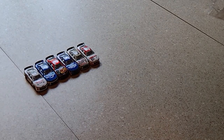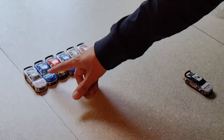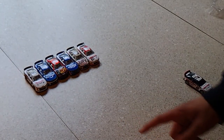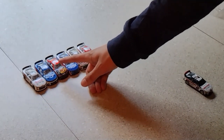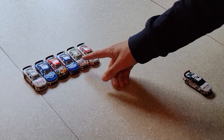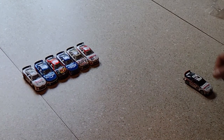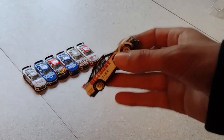If I had to, let's just rate these cars. 8 out of 10, 7 out of 10, just because of the door placement. It is a test car, though, so that's to be expected. 10 out of 10, 8 out of 10, 10 out of 10, 8 out of 10. And I'd say this one is probably a 9 out of 10, for sure.